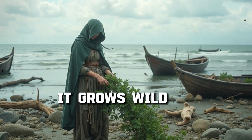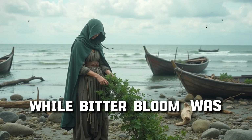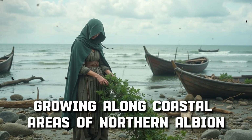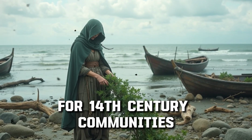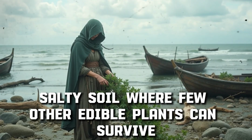It grows wild. It requires zero maintenance, and yet, we somehow forgot all about it. While Bitterbloom was too bold, shorecress was too easy to overlook. Growing along coastal areas of northern Albion, shorecress was a valuable food source for 14th century communities. This hardy plant thrives in sandy, salty soil, where few other edible plants can survive.